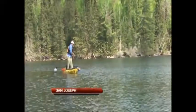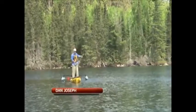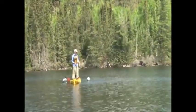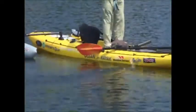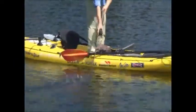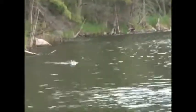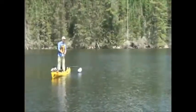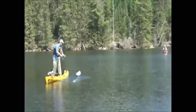Figure eights, very important. Often we're so concerned with how far we can cast and getting a fish right at the end of a point on the first third of our cast, but a lot of times it'll happen right beside the boat. I always like to do a little figure eight. Now, some people say only do a figure eight if you see a follow. Well, sometimes you don't see the follows, or sometimes maybe you're not paying attention. I always like to, even if there isn't any fish following, just do a nice little figure eight.